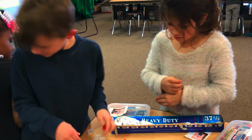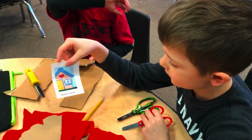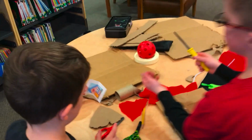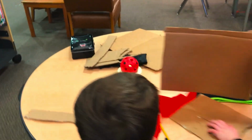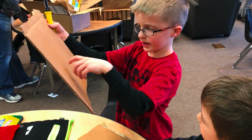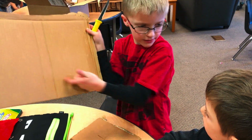That's the pig we're working on. That one doesn't have a... The mama's pig's house. That type of it? So that means this will be the top, and we could cut the door and then leave the mark right here, and so it could bend open and shut.